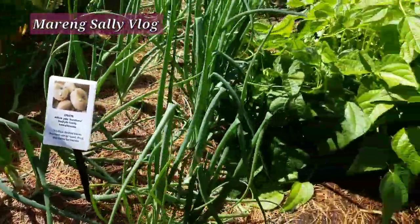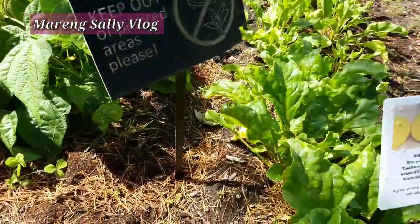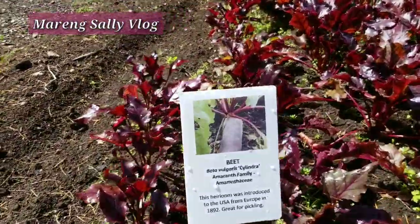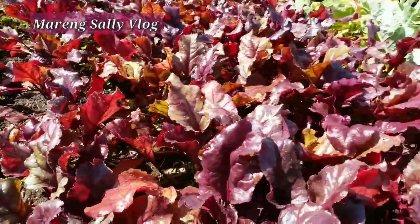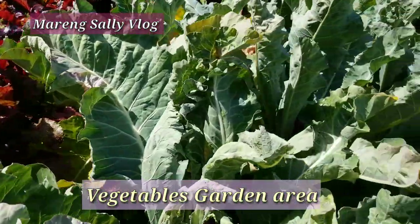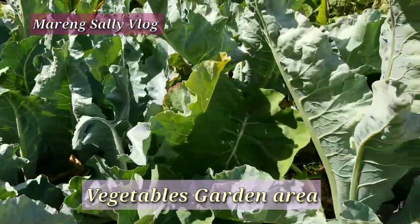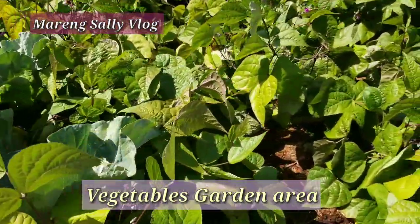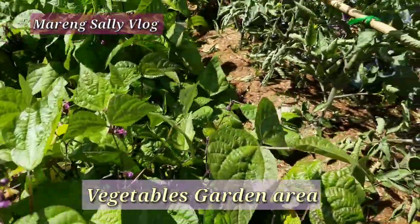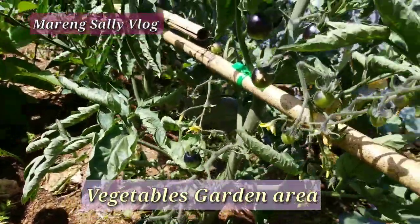There are a variety of vegetables here in the garden. Cauliflower. Bush beans. Oh, what is this? Black tomatoes? Wow.